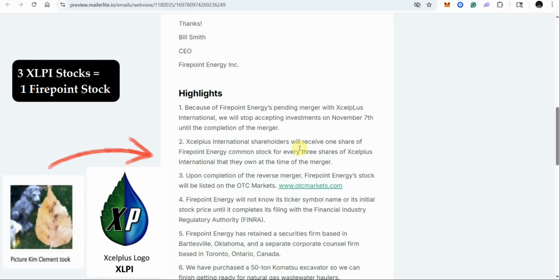Xcelplus International shareholders will receive 1 share of Firepoint Energy common stock for every 3 shares of Xcelplus International that they own at the time of the merger. If you bought XLPI, then for every 3 shares you have of XLPI, you will get 1 share of Firepoint Energy.